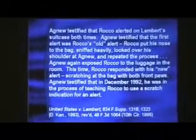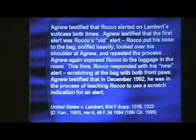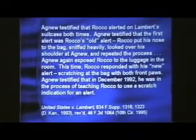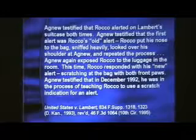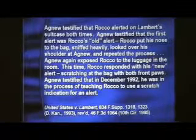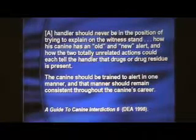Here's a case that we had in Wichita in which the dog handler, Agnew, testified that the dog alerted on the suitcase twice. The dog handler testified that the first alert was Rocco's old alert: Rocco putting his nose to the bag, sniffing heavily, looking over his shoulder at the handler. Then Rocco was exposed to the luggage a second time. Now Rocco has responded with his new alert, which was scratching at the bag with the front paws, and the handler says both of those reliably indicate the presence of narcotics. Even the DEA agrees that's wrong.